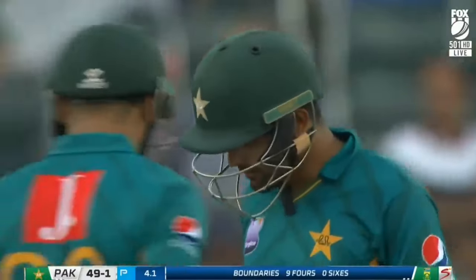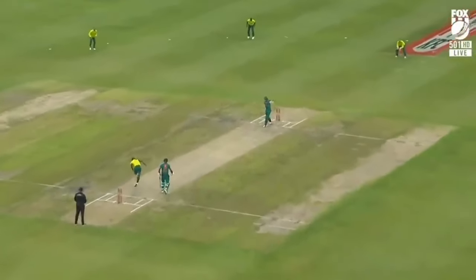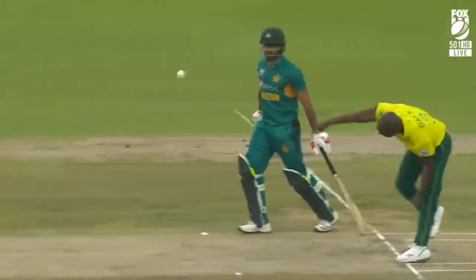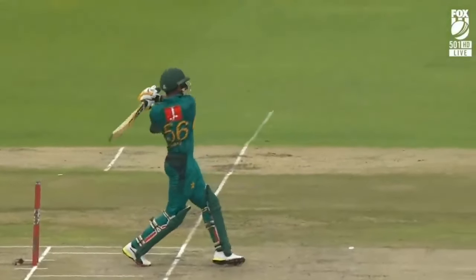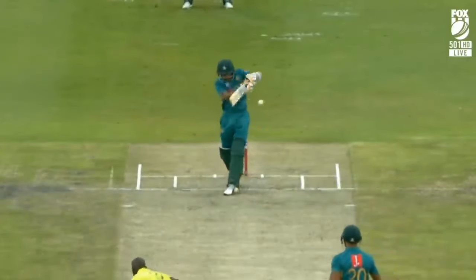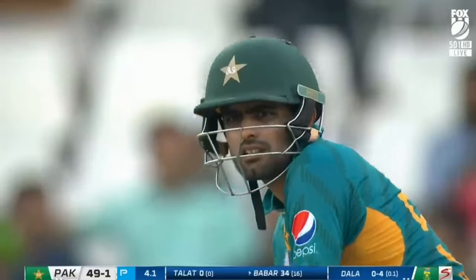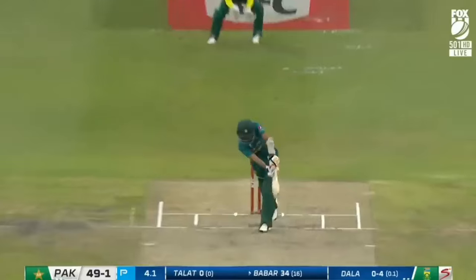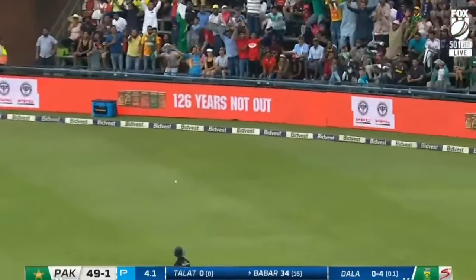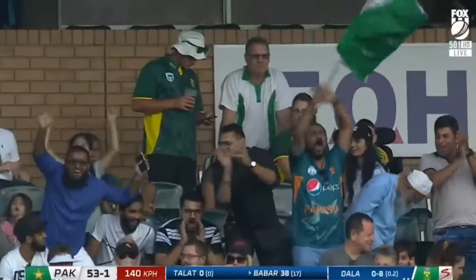Yeah, Babar Azam is playing an excellent innings. 34 now off 16 deliveries. The timing has been good. South Africa gave him momentum with some loose bowling, but now he's on a roll. It's going to be hard to keep this guy quiet tonight. He was bitterly disappointed earlier on the tour. But he's certainly playing beautifully. He's getting some deliveries to hit, and he's not missing any of them.